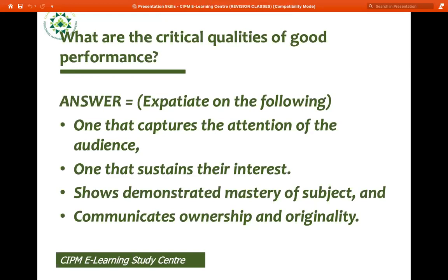So you must communicate ownership and originality. Now discuss with and share with me. What are other critical qualities of a good performance that you know? Are there any that you can come up with? Jubri, Maria?